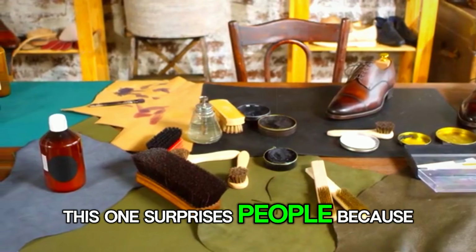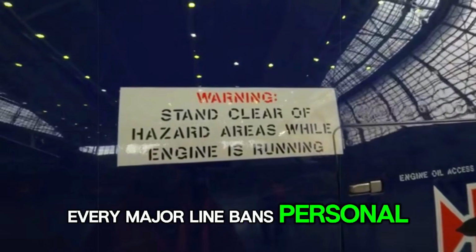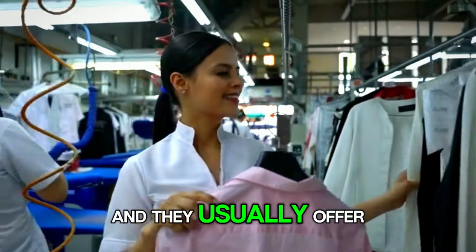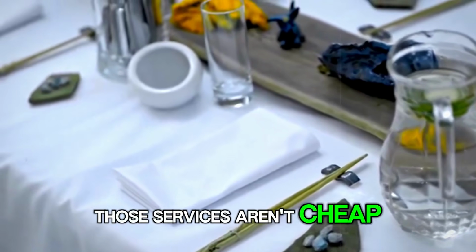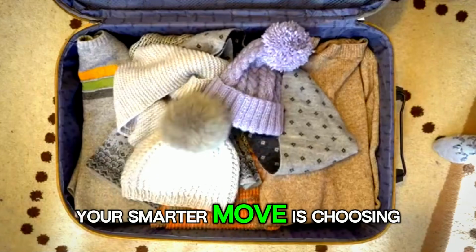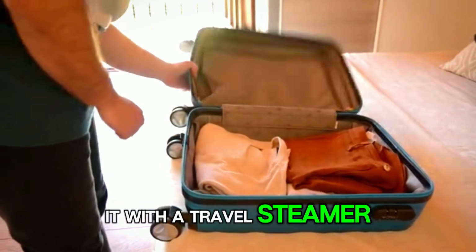Irons and clothes steamers. This one surprises people because it seems so ordinary. Every major line bans personal irons. The reason is the same. Fire hazard. In a cabin, and they usually offer pressing services on board. Those services aren't cheap, so if you're packing fabrics that wrinkle badly, your smarter move is choosing different fabrics rather than assuming you can handle it with a travel steamer.